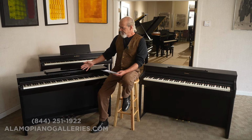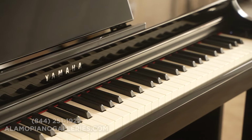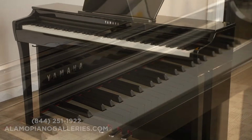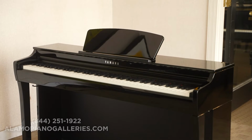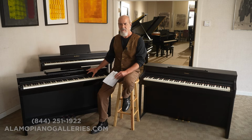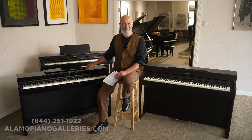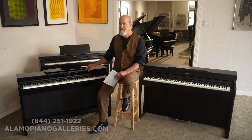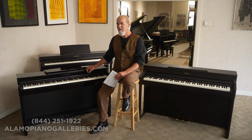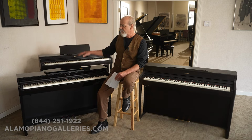The Yamaha I mentioned is polished ebony, and I have to admit up front, if you hear any kind of partiality I may have to the Yamaha, it's for this simple reason. I have more experience playing this digital piano than I do any other digital piano because they basically kind of invented the digital piano with the invention of the CLP back in 1987 or 88. And ever since then, it's been slowly improved on, and they do have far better models.